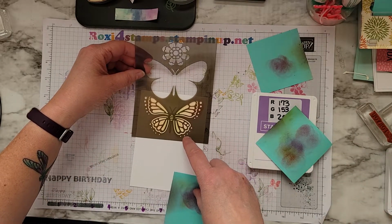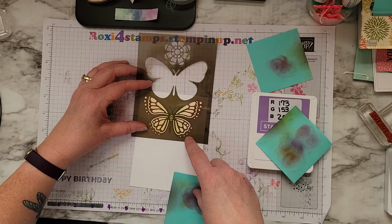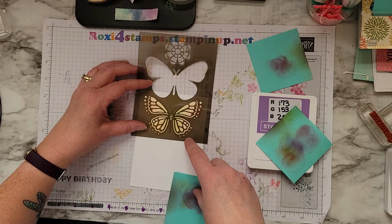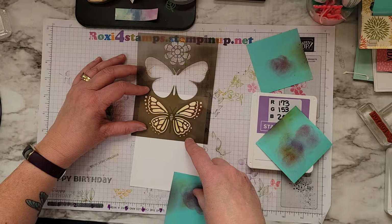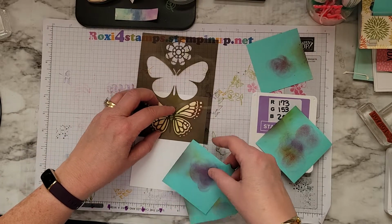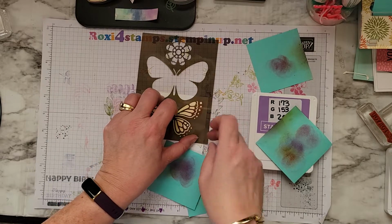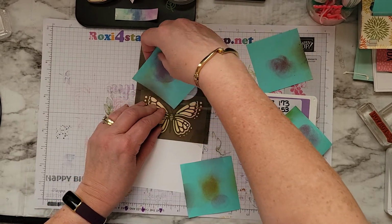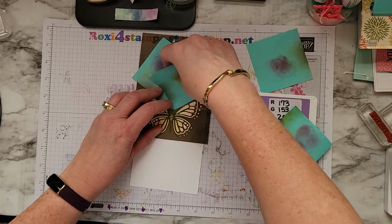Okay, so let's try to get that in there. I want to make sure it's pretty straight and I have my line up pretty good. It's really nice. I hope my head's not in the shot to be able to see through this to see if I'm lined up. So I'm going to put this corner under here so this will hold that mask in place.